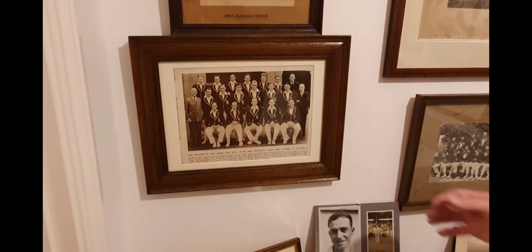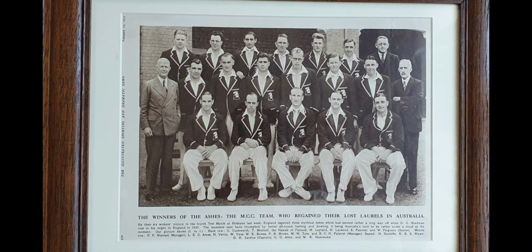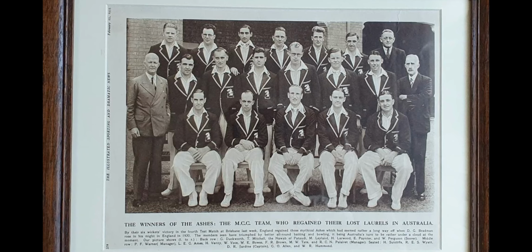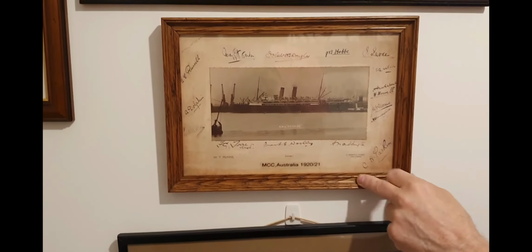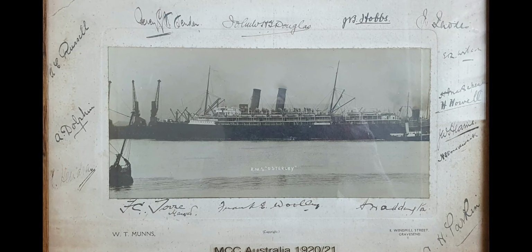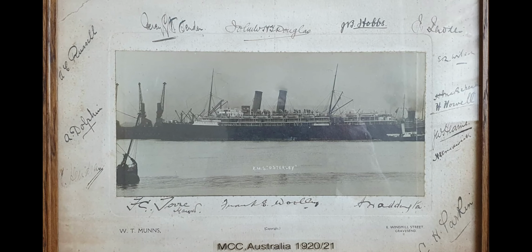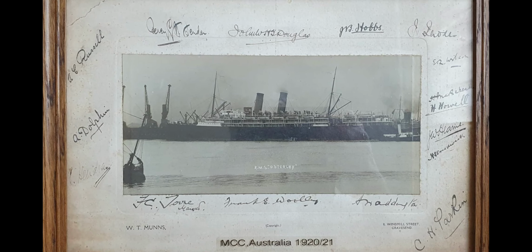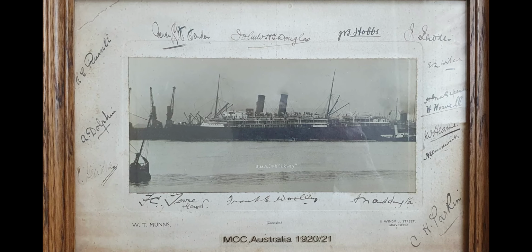Right. This is a lovely, well seen and well used photograph of the Bodyline team. This is an Illustrated News original copy in 1933, so it's a lovely photograph there. So this is my earliest ship, which is the Osterley. That's the first tour post-war. Yeah, that's right. And there's a lovely one of them coming home, because both teams come home on the same ship, which is the Osterley again, which I haven't got, but that goes for plenty of money at auction. So that's my only 1920-21 ship at the moment.